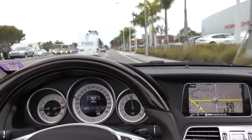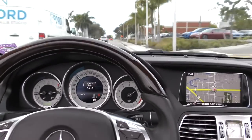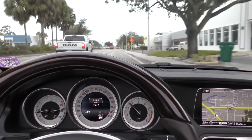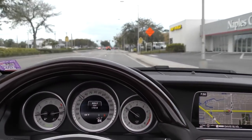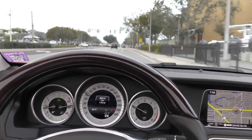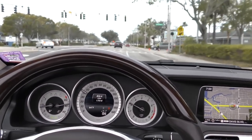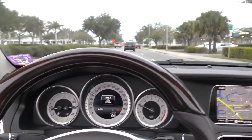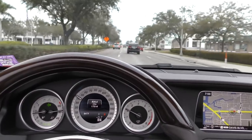Now, it is quick. In fact, very quick for what it is. But it's a mature power that befits the stature of the car. And that's a lovely, lovely way to have it. Not too much, not too little, just exactly what it should have.